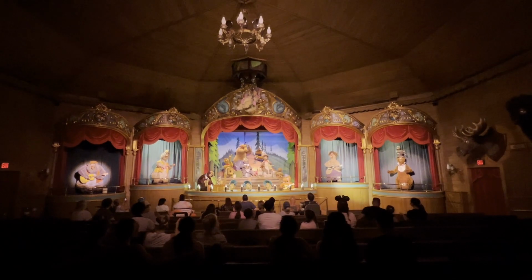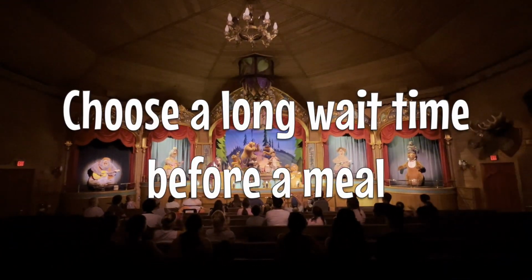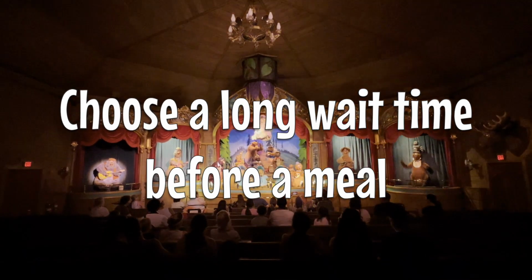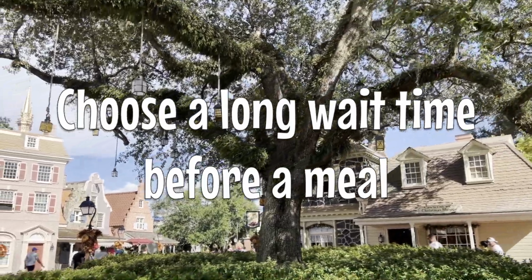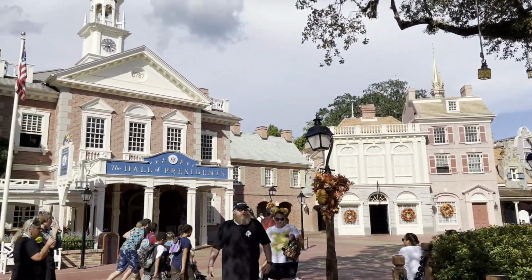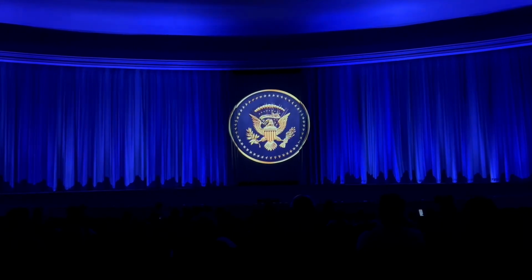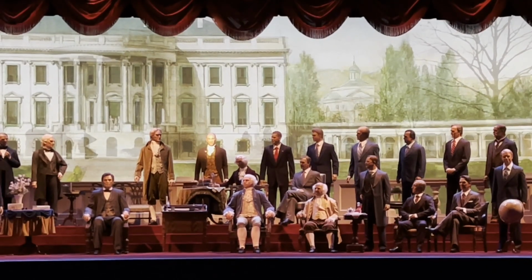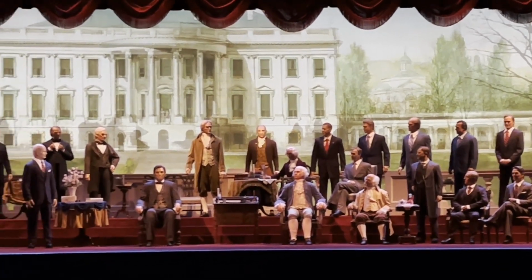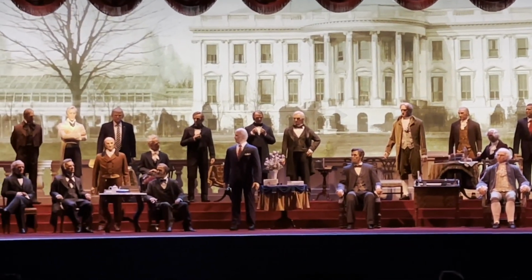Some additional tips that we learned. Number 1, it's smart to choose a ride with a long wait time right before you break for a meal. So if you're going to have a sit-down lunch or even a quick service lunch, that time is going to pass. And so select a wait time that's longer, like 60 minutes. And then by the time you get out of lunch, you'll be ready to ride that ride.